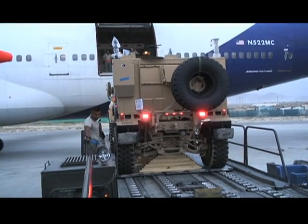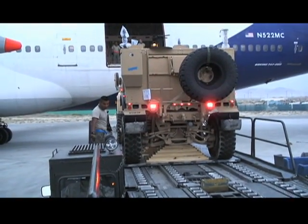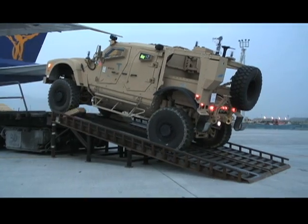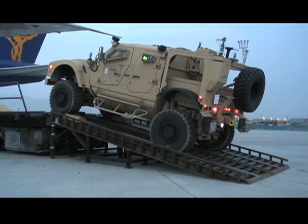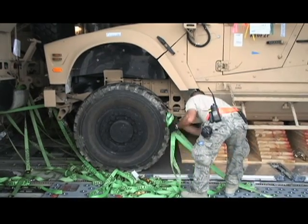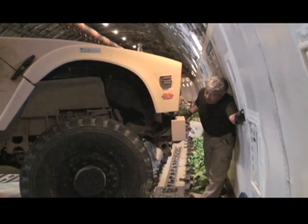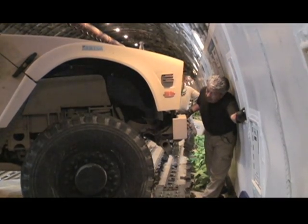The M-ATVs are also a major logistical challenge. The Pentagon transports them by air in order to meet the high demand, adding a 10% premium to the vehicle's cost. Then, it can take a team of 10 people several hours to unload a shipment of 5 M-ATVs. On a 747 freighter, there are just centimeters of clearance between the M-ATVs and the plane's sides.